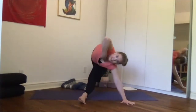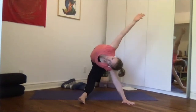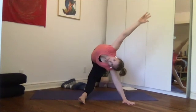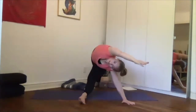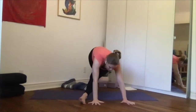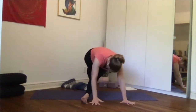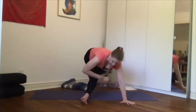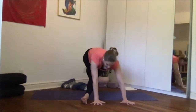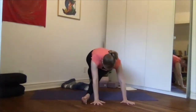The right arm presses into the floor. Inhale, peel the right arm up towards the ceiling. Reach that arm up and over the head. And then take the hand back down to the floor. Come to the toes of the back foot. See if you can square your hips to the front of your mat. So you might feel a lot of sensation in that outer line of your right leg. Good, take one more breath here.